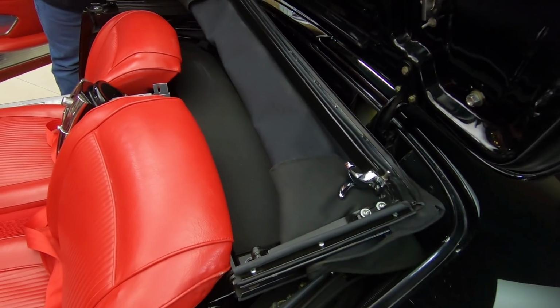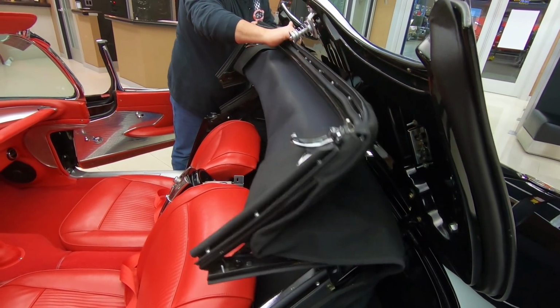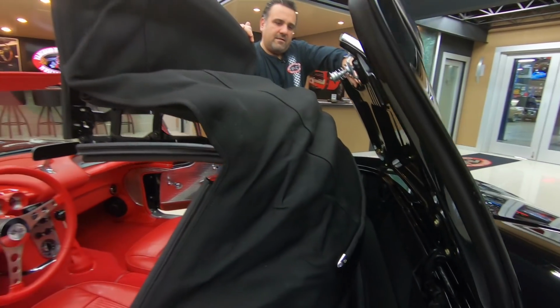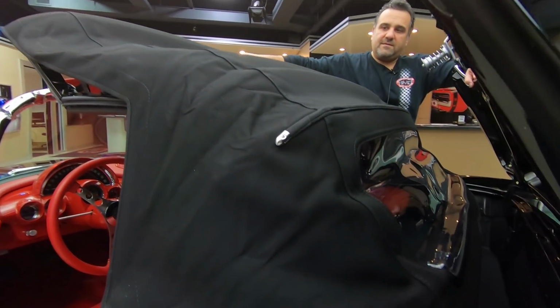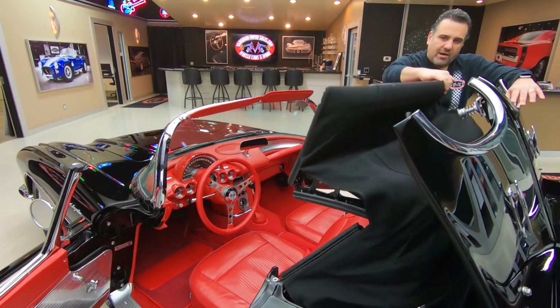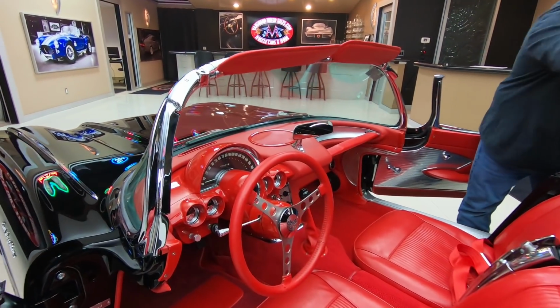It's the Hearts cloth type of material, if you can see it there. The glass is absolutely beautiful in the back, or I should say the plastic. Very well done car, very well thought out. No expenses spared on this.